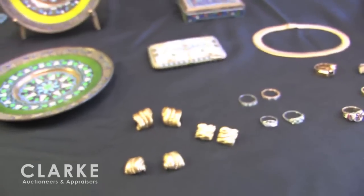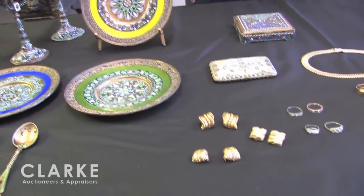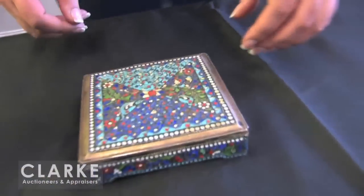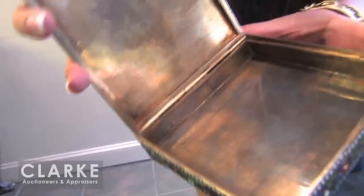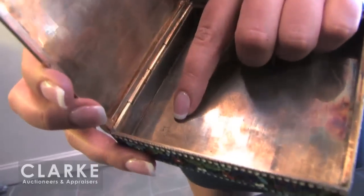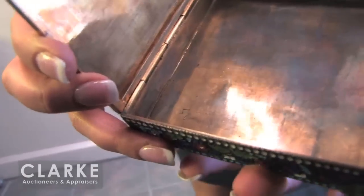And the very interesting pieces that we have in the sale are numerous lots of Russian silver. We have this really great Russian silver enamel box. And on the interior of this box, we do have in Cyrillic a mark here that does signify that this piece is Russian silver.